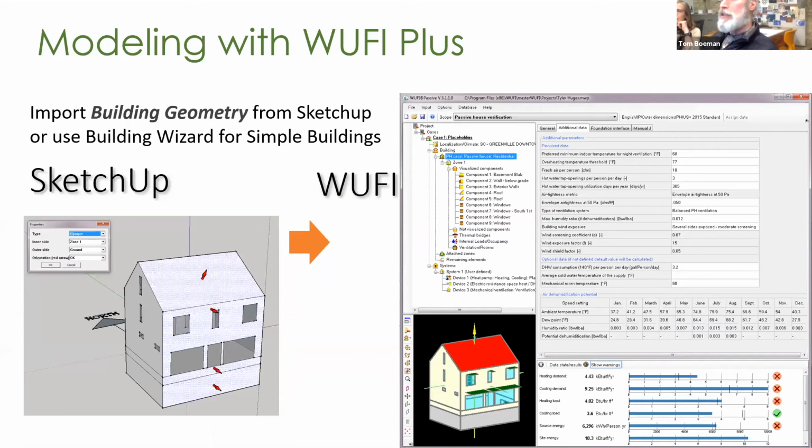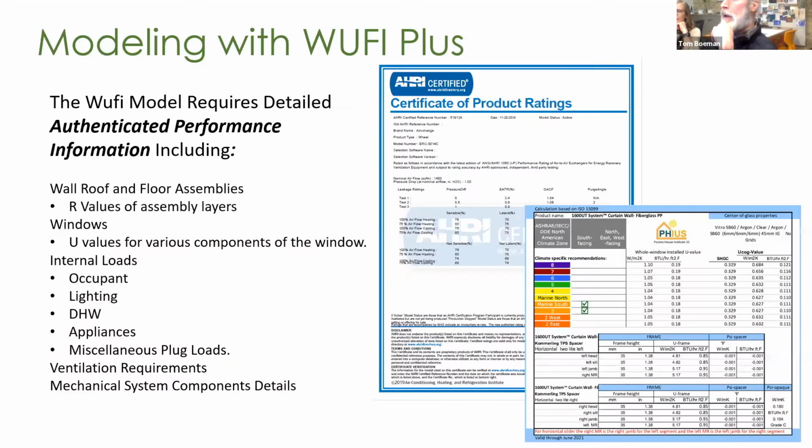And with WUFI, you can import building geometry directly from SketchUp, or you can use the internal wizard for building the model. It requires detailed, authenticated performance information for the R-values of assemblies, and in particular things like heat recovery ventilation and window performance. It really wants the information in a specific format. In some cases, product information is available off of WUFI's website for some manufacturers, or there are AHRI certified product ratings for heat recovery ventilation. You can go to them to get that, but they will look at this information. The review is very, very detailed on what needs to go in the model. In the review cycles, PHIUS literally checks every setting in the model, every review, and gives you feedback on them.